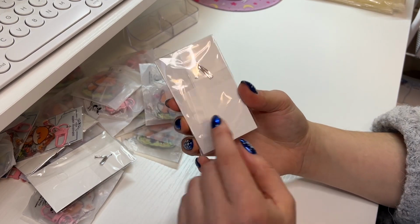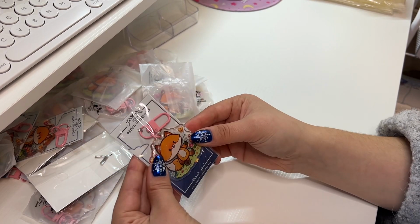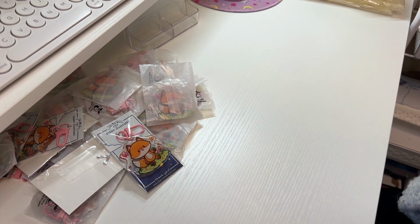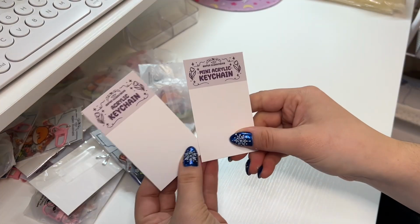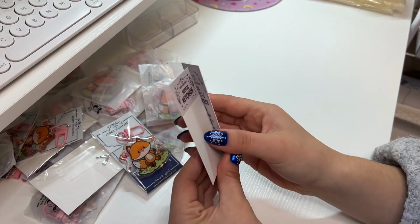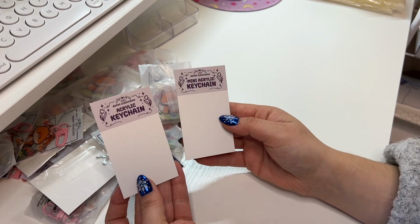I also didn't print anything on the back, and I also didn't have appropriately sized baggies, which made opening them a little bit challenging. So here are the new backing cards. I think this will be a lot easier for us to package as well as for the consumer to enjoy and open. Here's the back. Super cute.